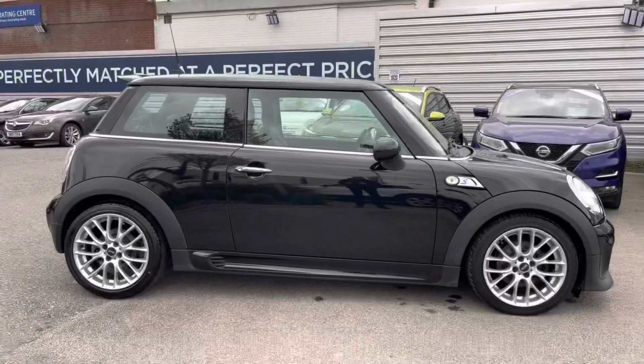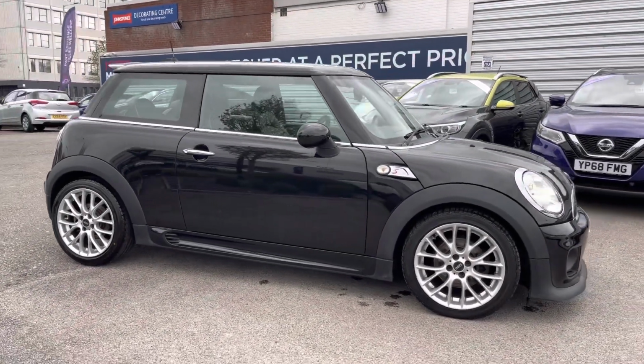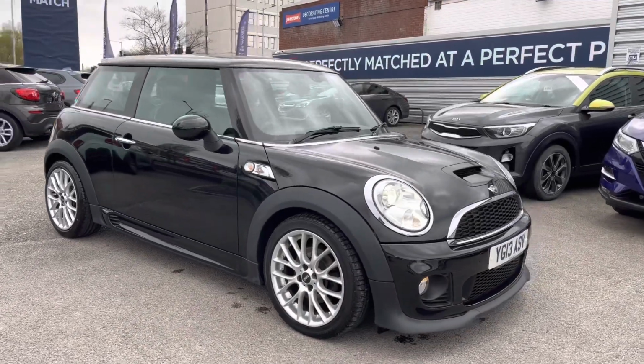Hi, my name is Daniel here at Motor Match Stockport, and I'm going to be taking you around this approved used vehicle. Here we have this fantastic Mini Hatch 2 litre Cooper SD.